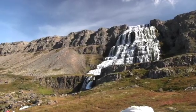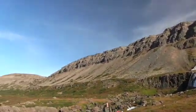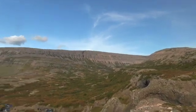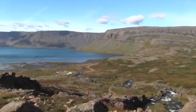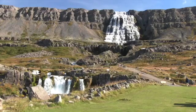Spectacular combination. Magnificent falls. And a beautiful fjord. So Westfjords.